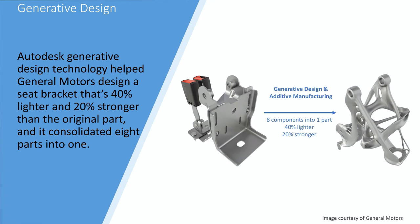So this particular example I've got on screen at the moment is a seatbelt bracket that was developed by General Motors Holden, or General Motors, should I say. And basically they looked at how they could make this part more efficiently. The original component was created out of 8 pressed metal or machined or manufactured parts, and effectively it came down to working to look at the different strength factors and variables.